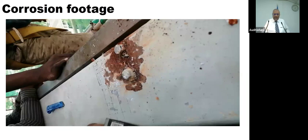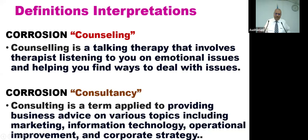So what we say is, knowledge is the most important thing in this subject. And now people say consultant. I have a visiting card, consultant. I don't know whether I'm a consultant, but I will say I'm a counselor. That is, say you are getting married and getting divorced, you go for counseling. Then the corrosion matter is also like that now.